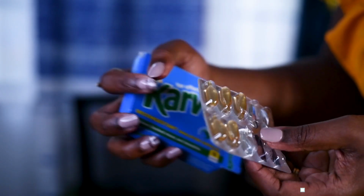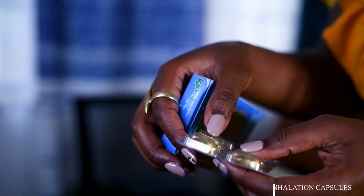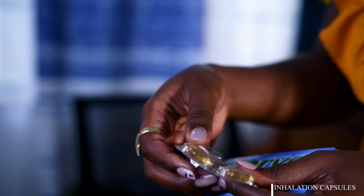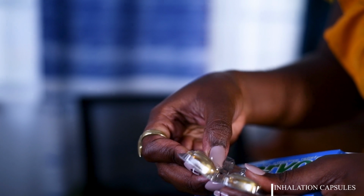Another thing that we were using is inhalation capsules, which I would advise you to actually use. For example, for us, we were using the Cavol capsules. We were putting them on his sleeping area, or sometimes during the day we would just put them on his bib so that he can inhale, and very slowly you'll feel that they become decongested as the day goes by, or even as the night goes by.